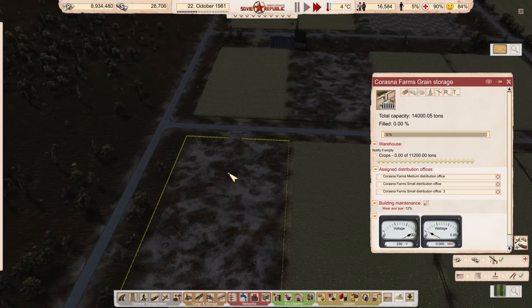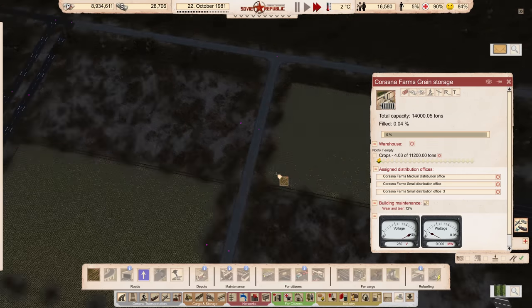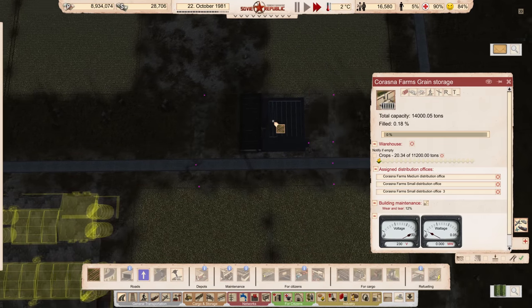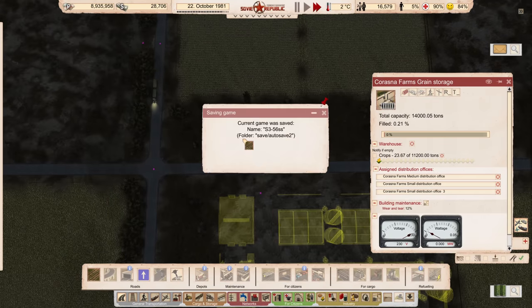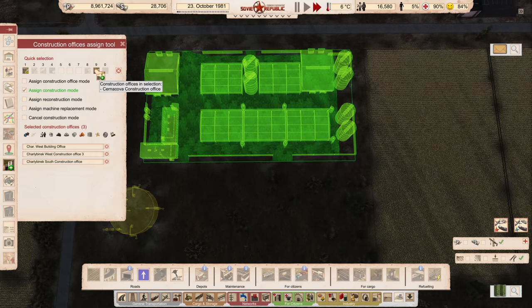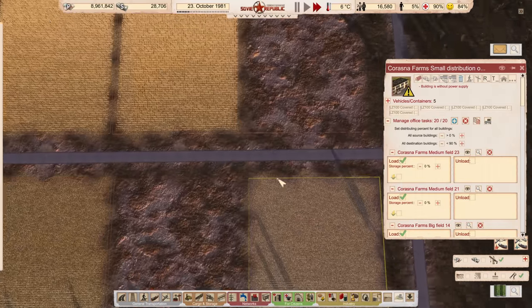I'm wondering why these fields are different. Oh, I don't have this one connected. I can fix that. That one just didn't get farmed at all last year. And then we also need to get construction crews out this way as well to get that farm online.